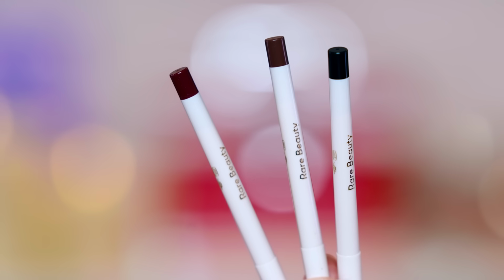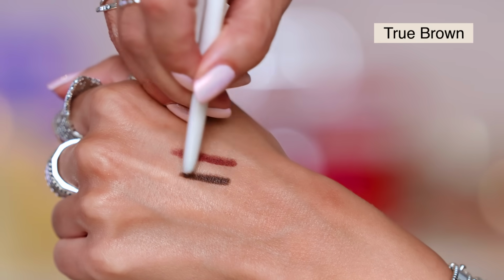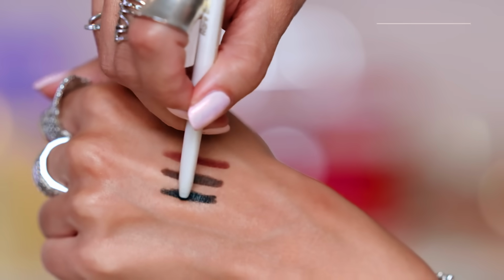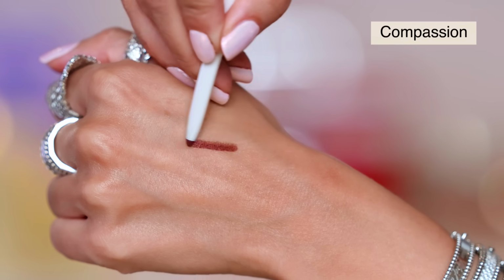I have the new matte waterproof liner. We're gonna pop that on. I'm gonna use the shade True Brown. I do have the other 2. There's a black and then a burgundy. I will have them swatched for you. I'm likely gonna use the black after I pop on lashes to kind of hide and disguise. This is a really interesting thinner tip for a retractable pencil. It's nice. I like it. Let's see how it goes on.